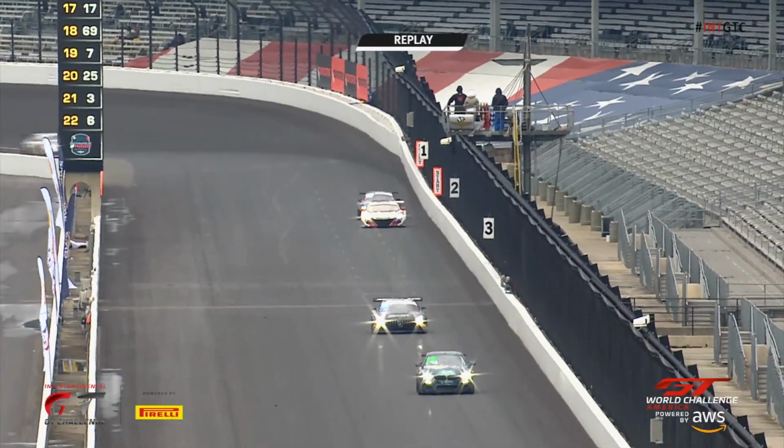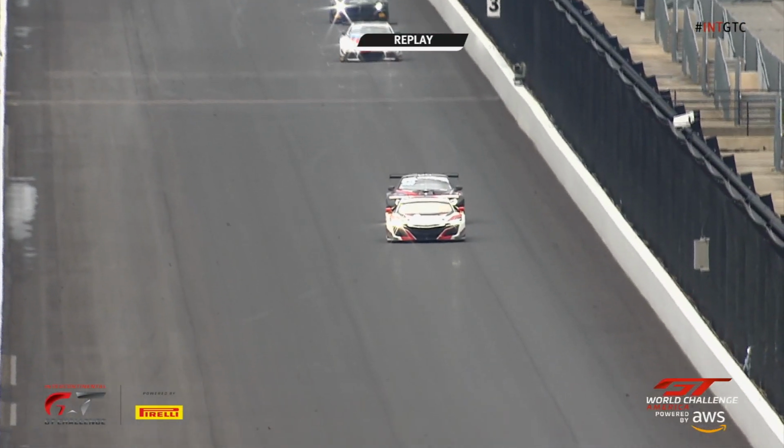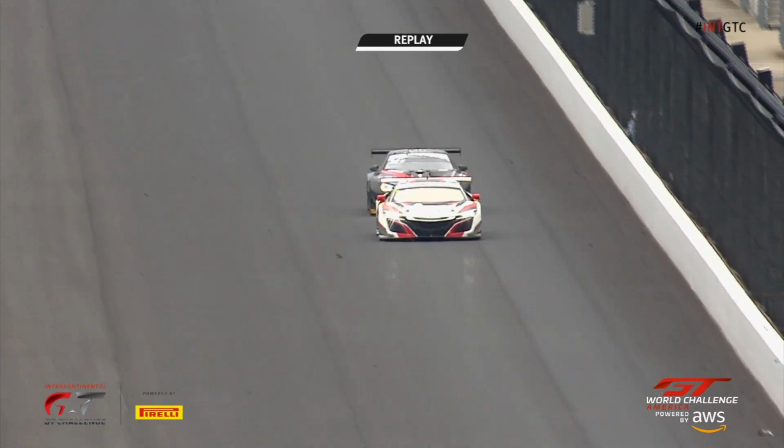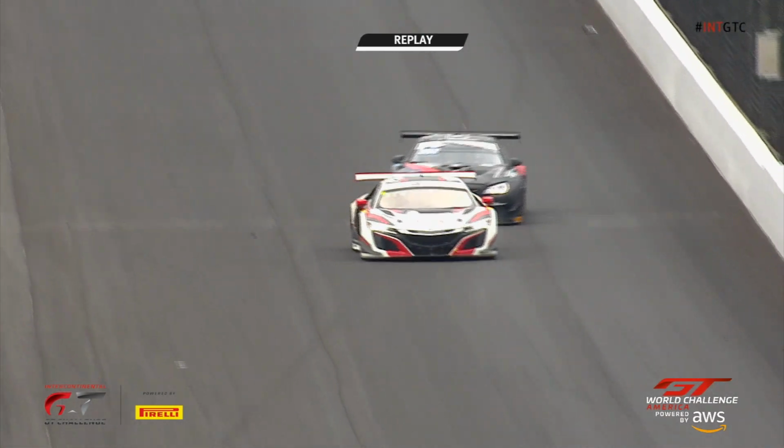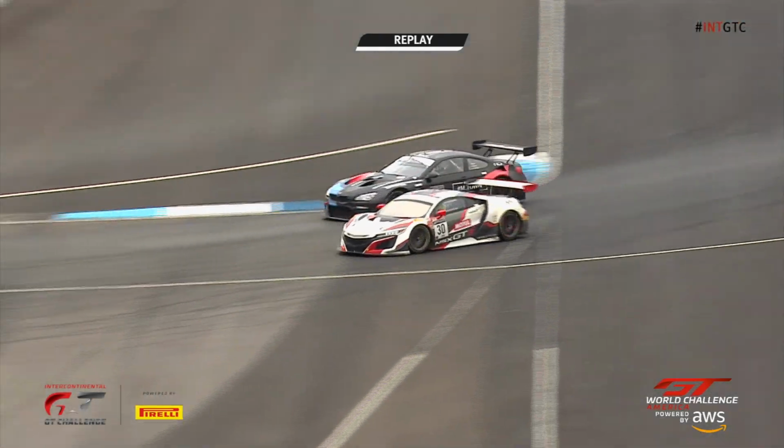Here we go again. And you can see him. He swings out. He got a great run. It all set up at the exit of 13. And he looked to sell the dummy here. Right there. And right there, you could just see Renger a little bit late, wasn't he? That's all it takes.